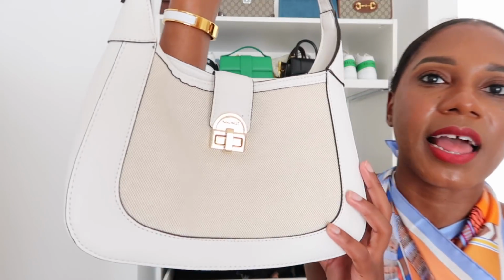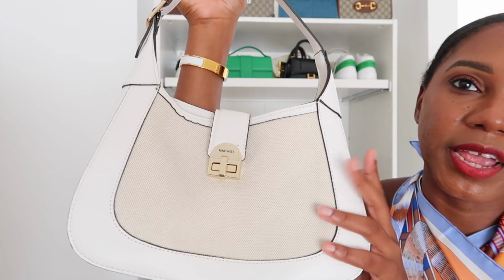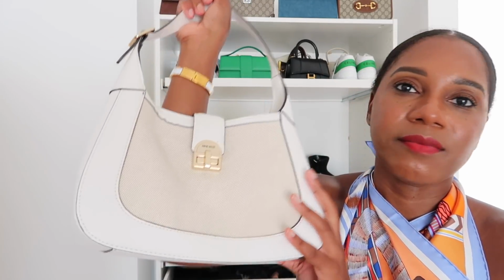And then I shot it with this Nine West bag that I love. I think it's great if you're a neutral gal, a white base type of girl, or if you just need a quick, easy bag that's very affordable that you can wear every day. This is a wonderful bag. I'll link this down below as well.